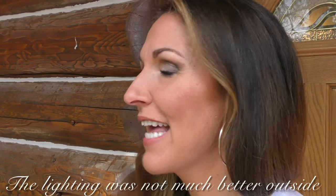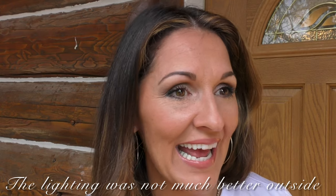Okay guys, I came outside, and if you hear dogs barking, it's because we have dogs, and there's a chainsaw going down the hill from us, so I just wanted to tell you that. But I just wanted you to see it more in the natural light. So this is how I'm looking. And again, I'm not trying to cover my whole face and cover every imperfection. That's not what I do. I want to stay natural, yet just enhance my face.